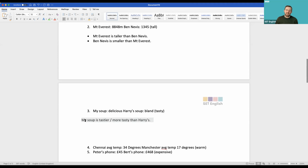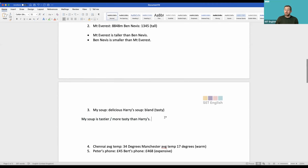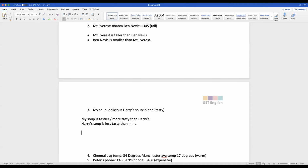Well, I can't imagine this particular thing coming up. Now, comparatives will come up in the speaking, and possibly even in the writing, but I can't imagine this little thing will come up. But yeah, so my soup is tastier, more tasty than Harry's. So that means Harry's soup is what? Not delicious. Well, it's less. Harry's soup tastes worse than mine. Well, you can't say worse, can you? Why? Because worse is already a comparative. So let's think about it. Harry's soup is worse than mine.